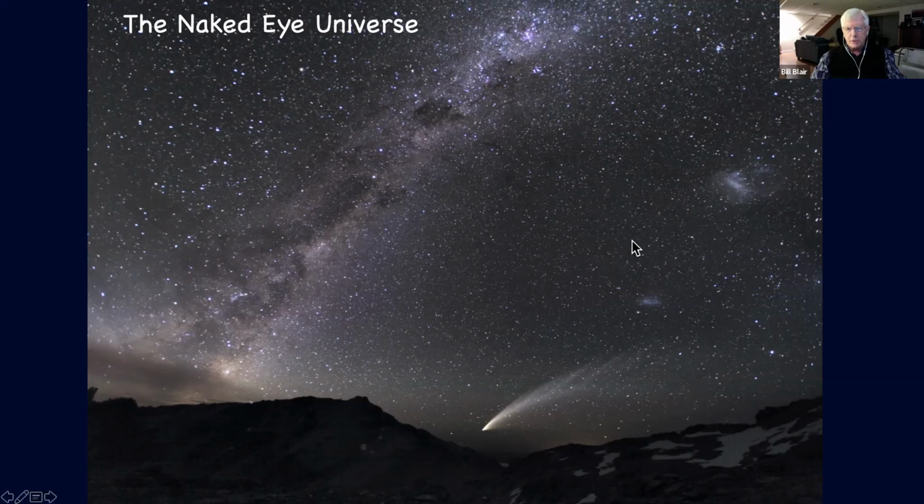And that's definitely true for some of the things that I'll show you for the distant universe taken with Hubble and now with the Webb telescope. But it's also a reminder that this is the way astronomy was done for thousands of years. This naked eye universe is all we had to work with until 1609, when Galileo first turned a telescope to the sky.